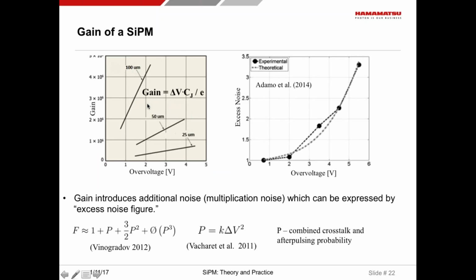Gain, as we discussed before, is equal to overvoltage times junction capacitance divided by e. Here we see a plot of gain as a function of overvoltage, and as expected, we see a linear dependence on overvoltage. For a given overvoltage, we see an increase in gain with increased size. Junction capacitance is linearly proportional to the microcell size.